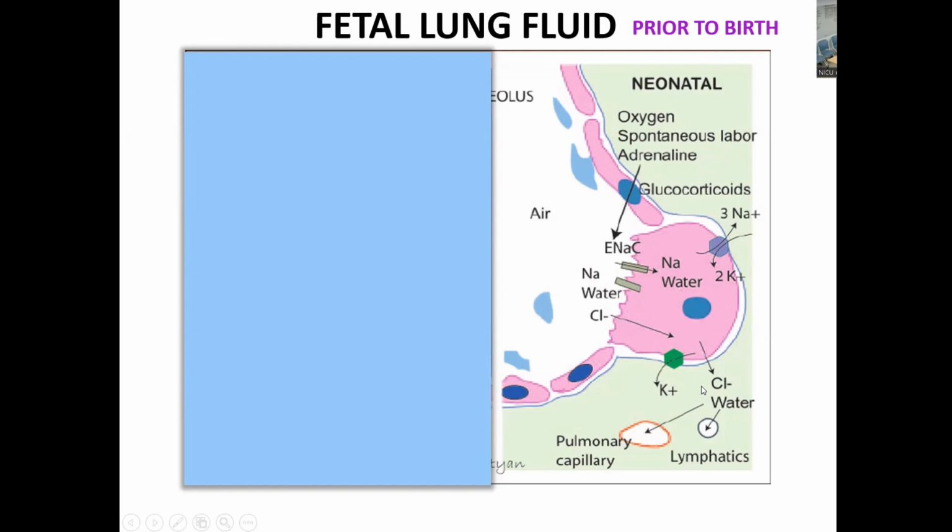So Starling forces here and the thoracic squeeze play a minor role in clearance. So how much of fetal lung fluid is actually cleared at birth? 35% is cleared prenatally. And this is days, just before birth, you have a decreased formation and secretion of chloride. And then you now have the epithelial cells pumping sodium from the alveolar space into the interstitium.